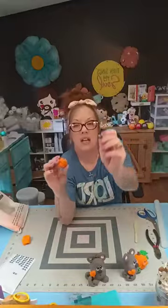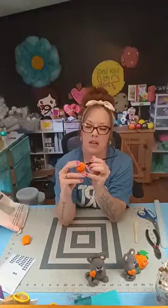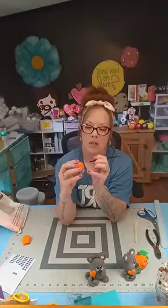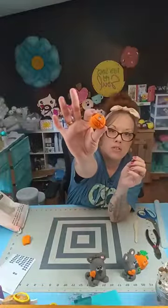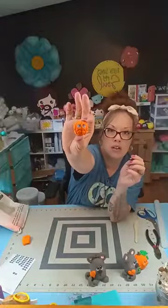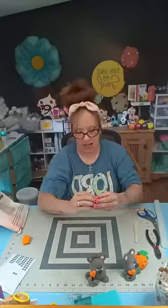I appreciate that. I just take my little smiley tool and I just go in between. You don't have to do this, but this is just what I thought looked cute on a pumpkin. And that's all there is to that.